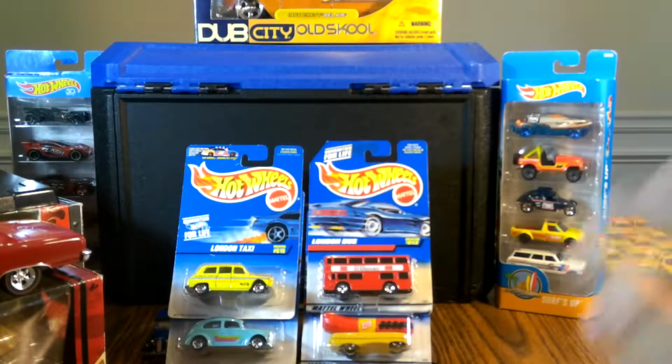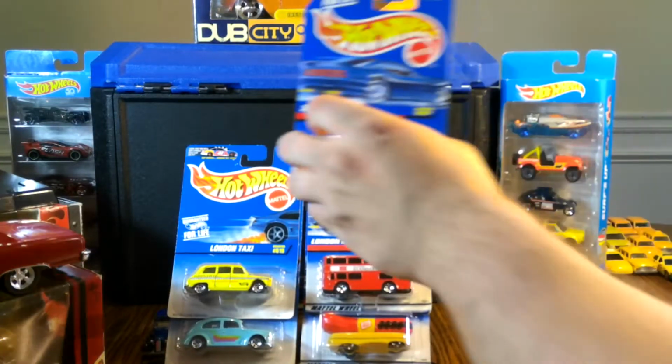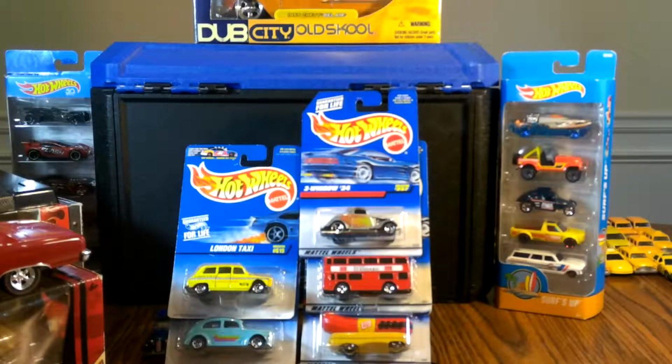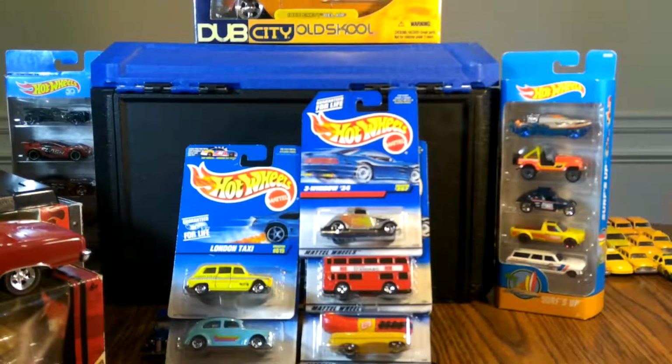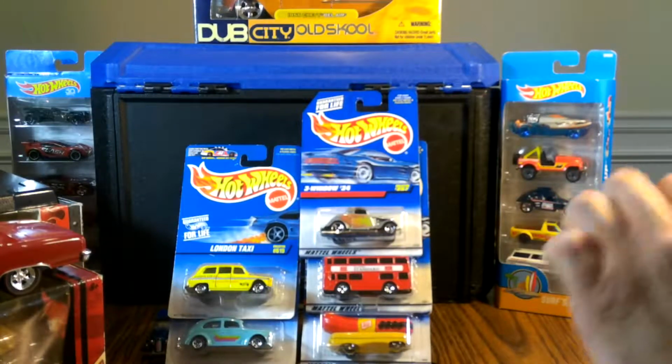These are hot die-casts right here. Those are really cool. I must admit, they're really cool. They look nice. And the next one we have is the 3-window 34. This is a silver with a red, yellow, black flame on the door panels. Very, very beautiful, and collector number 257.